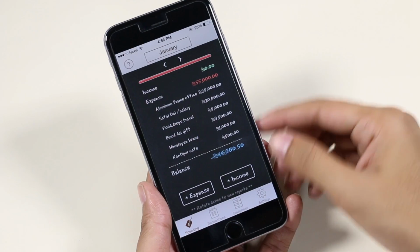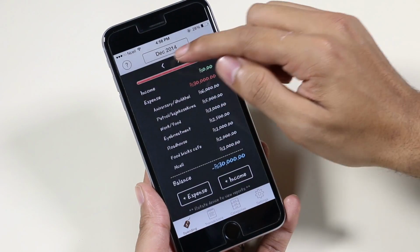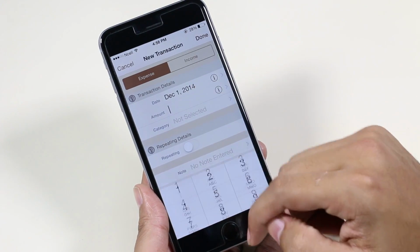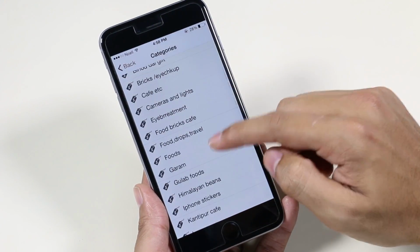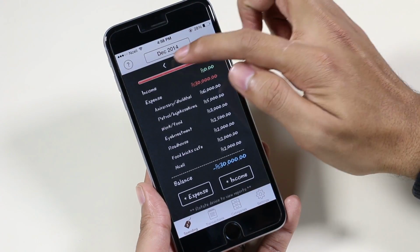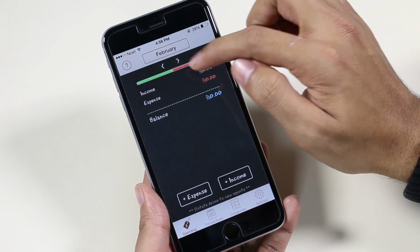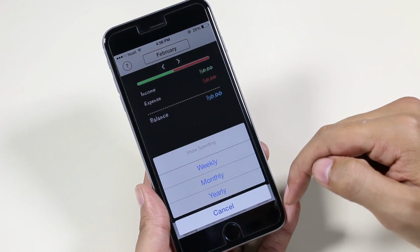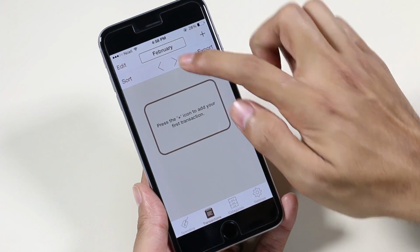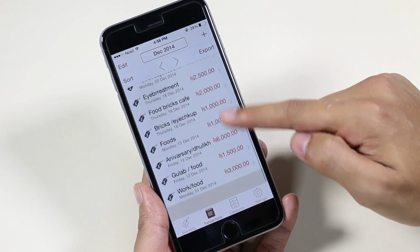The last one for this episode is the spending tracker. This app lets you track your income and expenses with a lot of additional features. From here, you can add your expenses or income, you can navigate between your months from here, and you can also choose to add your expenses or income on the weekly, monthly, and yearly basis. At the bottom, we have transactions, which will show you details about your transactions. You can export this report to different file formats.